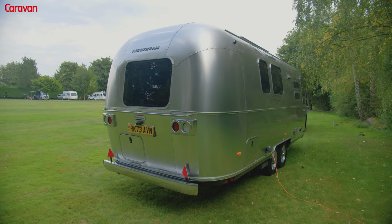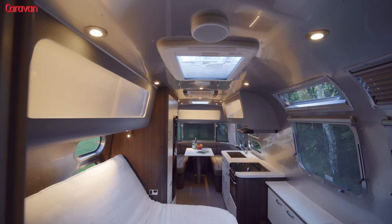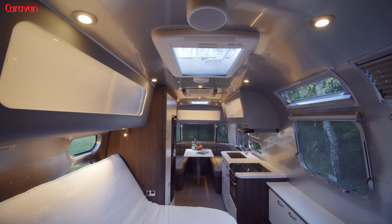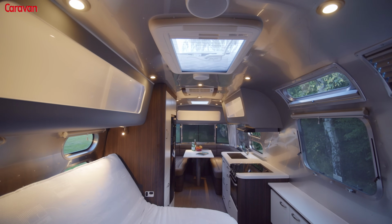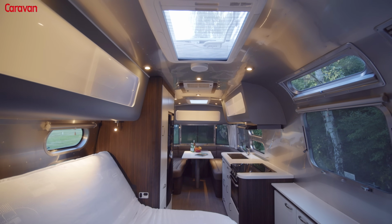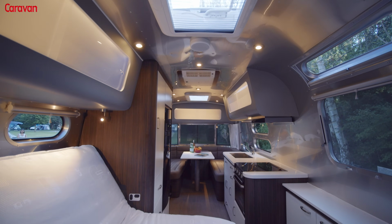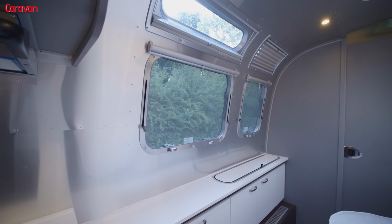Right, so we've seen outside, we love outside, but now we've stepped inside to see what's really happening. And I have to say, my first impression is pretty impressed. The light in here, both natural and artificial, is just brilliant. I mean, I love all these little windows you've got absolutely everywhere in the Caravan.